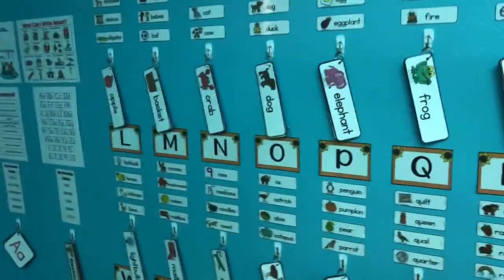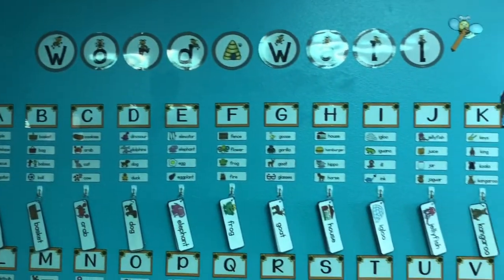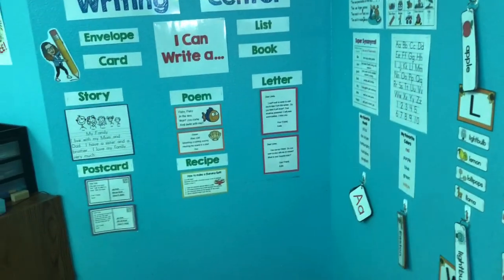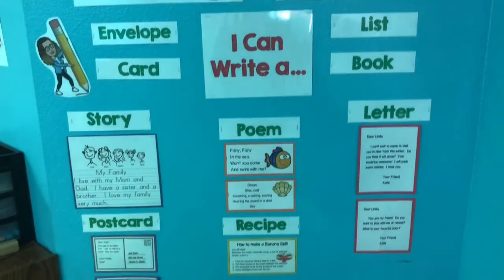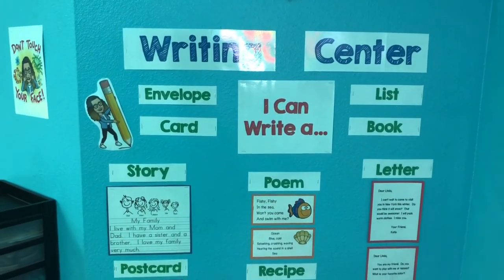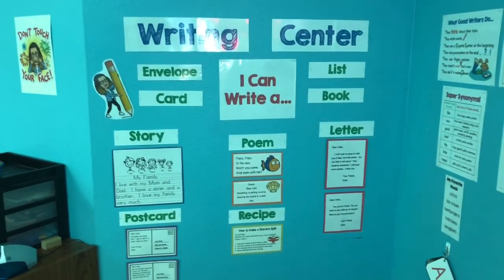And probably my favorite part of the classroom is our word wall and literacy area. So it looks like a lot right now, but we will learn about all of this throughout the school year. Learn about what a story is versus a poem, a letter, recipe, postcard, and I will have little pieces of all of those that they can practice on.